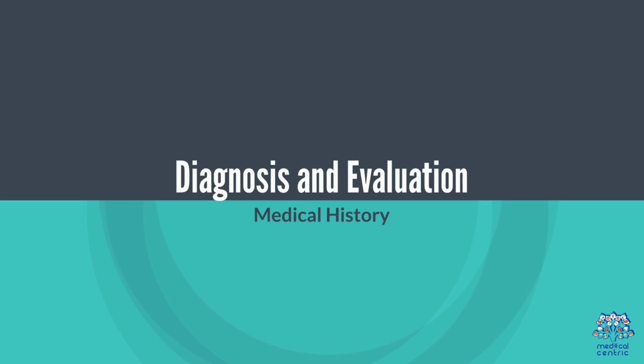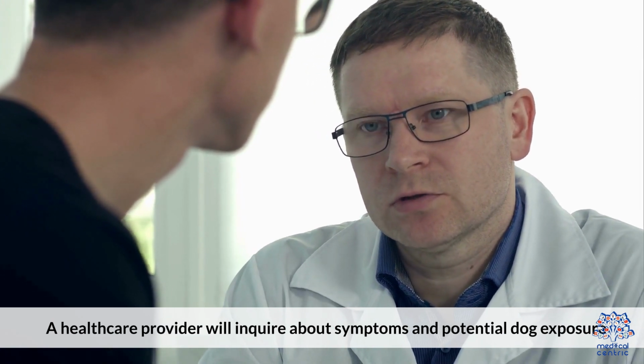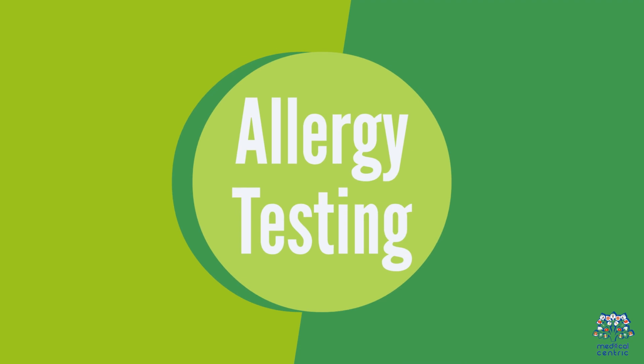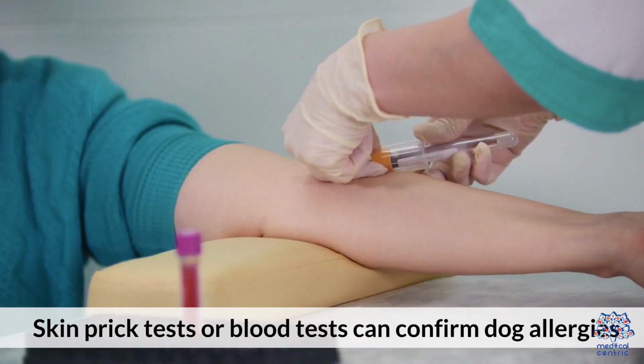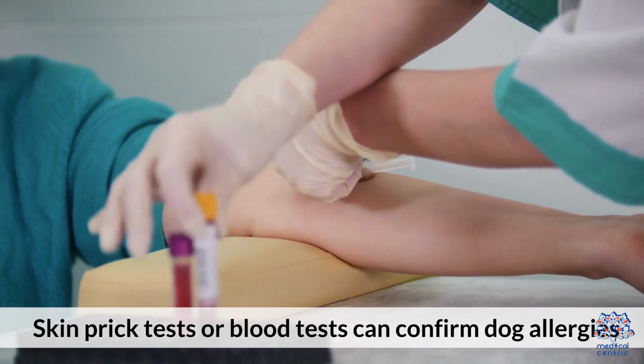4. Diagnosis and evaluation. Medical history. A healthcare provider will inquire about symptoms and potential dog exposure. Allergy testing. Skin prick tests or blood tests can confirm dog allergies.